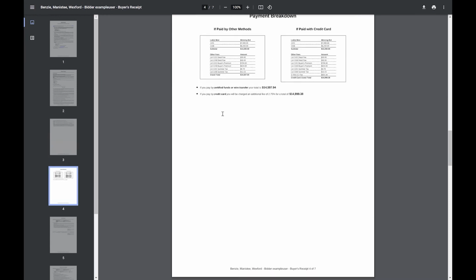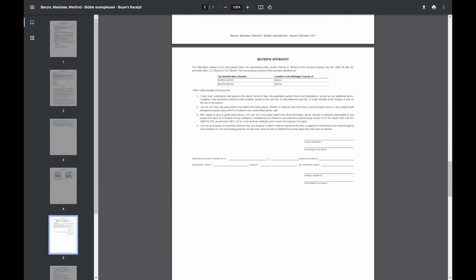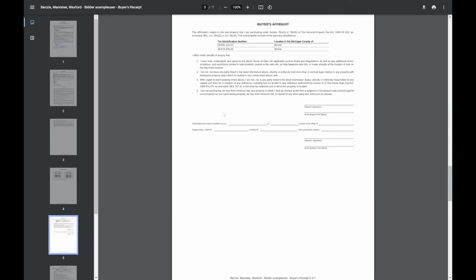Further down, we have the payment breakdown for the lots that you've purchased. Next is the buyer's affidavit. Please make sure you read through this carefully, as well as the terms of sale earlier in the document. This is a contract that governs your purchase, so please make sure you read it carefully before you sign it. This page does need to be notarized as well.